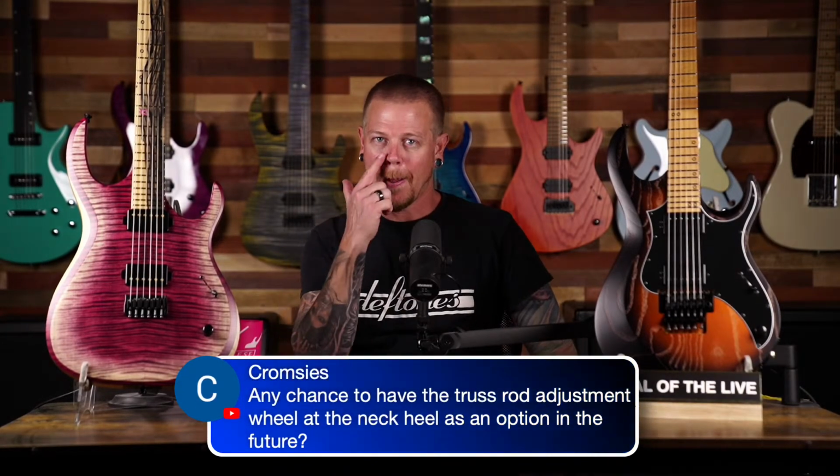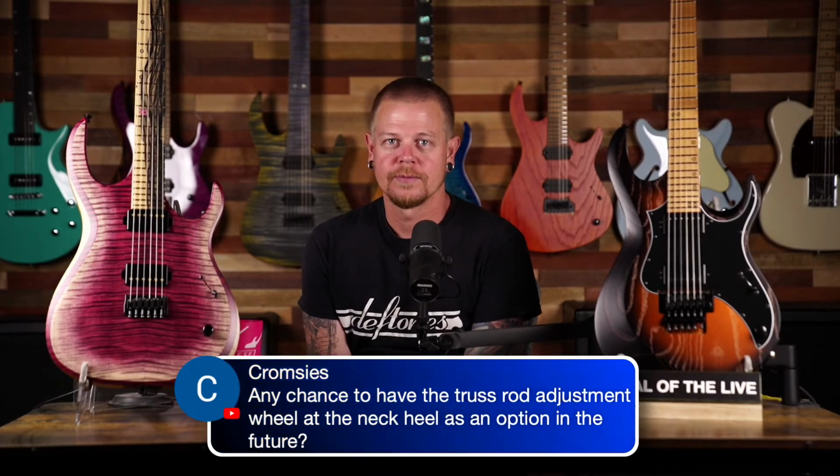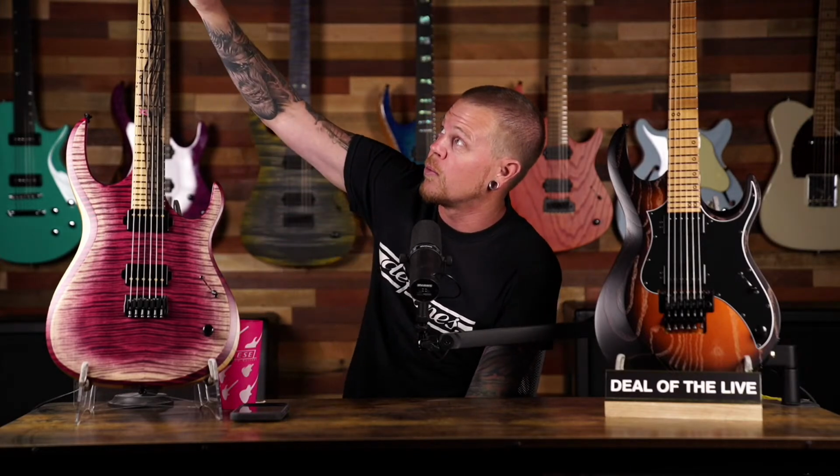Any chance to have the truss rod adjustment at the heel instead of the top of the neck? No. And I would ask you, why would you want that? That would be my question to you. And if your answer is for quick ease of adjustments, if you've been playing our guitars, especially the past couple of years, you shouldn't need to adjust a truss rod. So if you're playing a guitar you're constantly adjusting a truss rod on, maybe it's time to get a Kiesel with the truss rod adjustment way up here that's hidden because you don't need to adjust it.